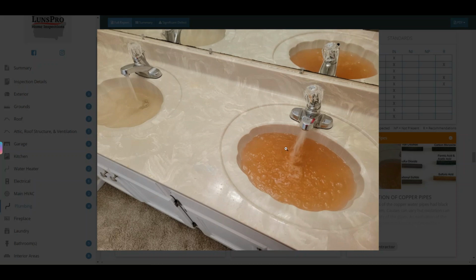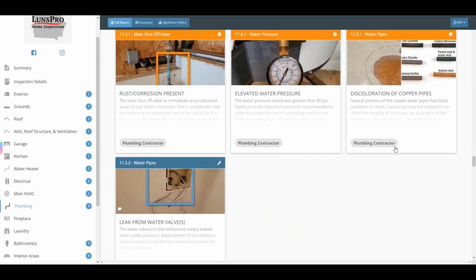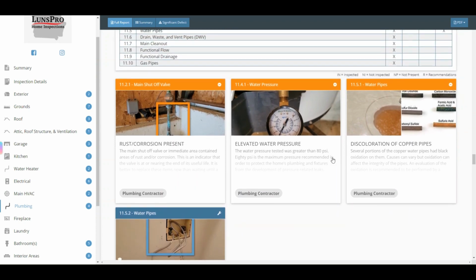And this is what was happening to the water because of the sediment built up in the hot water heater, because it was so old. So this is what it looked like. Obviously we're not going to live in that. We're going to say we need this replaced. They replaced it. We didn't end up buying the house for other reasons, but they did replace that for the next person that they sold it to. They did end up selling the house.